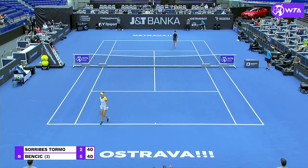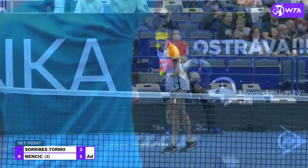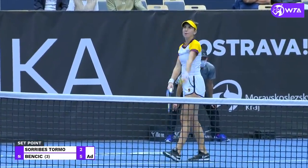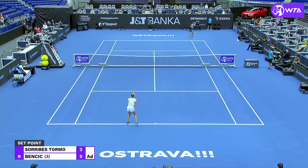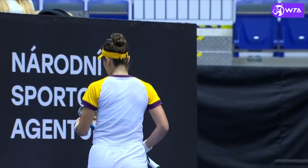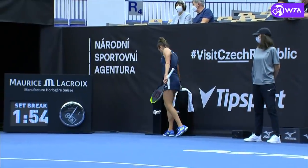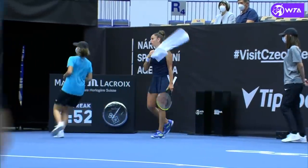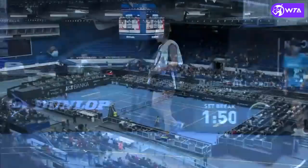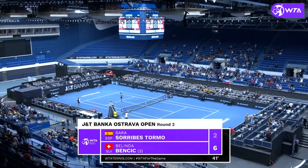Oh, that is just tremendous play from Bencic. Textbook combination. Flows long. Terrific first set performance from Belinda Bencic in her first match this week. And she takes the opening set against Sara Sorribes Tormo, the Spaniard. 6-2.